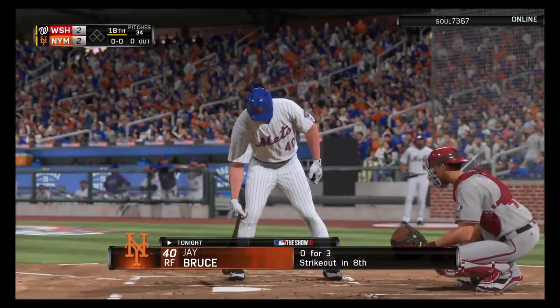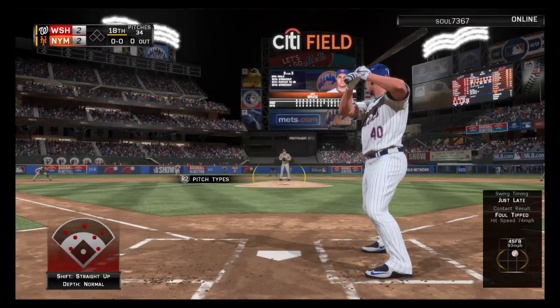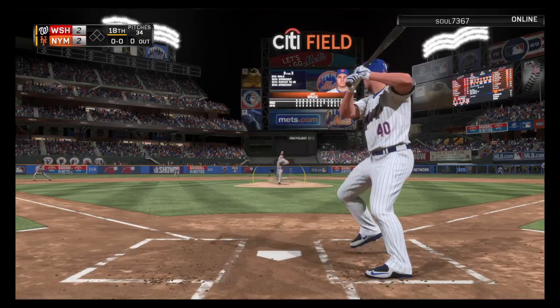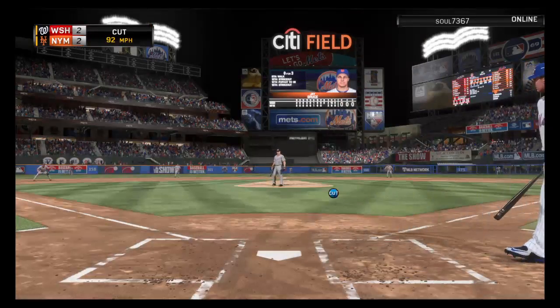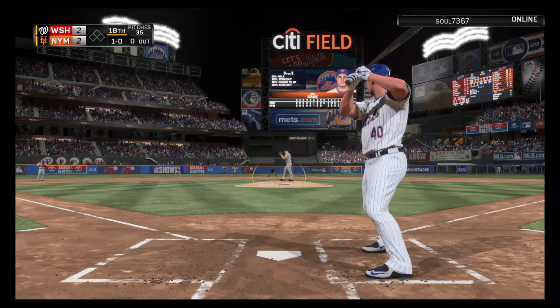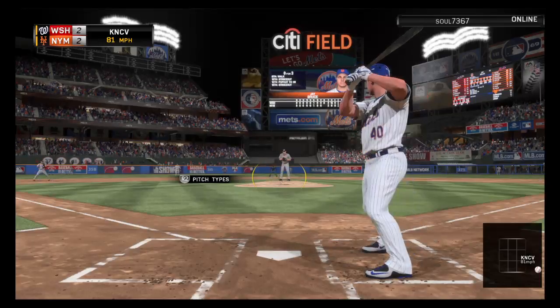Jay Bruce stands into the box. He could really use a knock here. 0 for 3 in the game so far. Now the pitch. And a cut fastball here that he started off a bit too far inside. It nearly got him. Inside, looked like the knuckle curve.